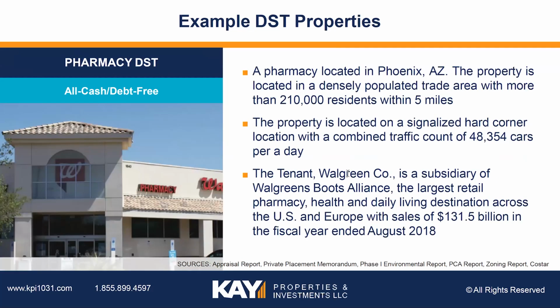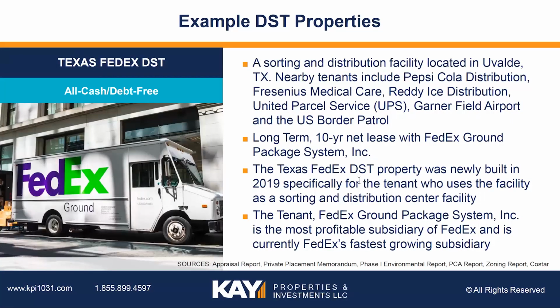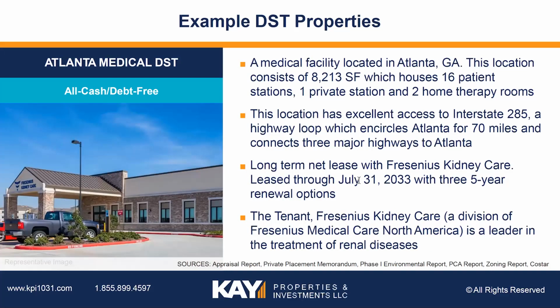Pharmacies are a good type of DST properties that might be available, whether it's a Walgreens or a CVS. Frito-Lay, this is just another distribution center. This one was right near me in Washington, D.C., near Dulles Airport. FedEx is, again, I mentioned the medical. We see a lot of DaVita, Fresenius dialysis, maybe urgent care, or other types of medical.